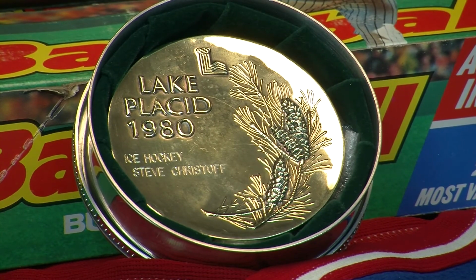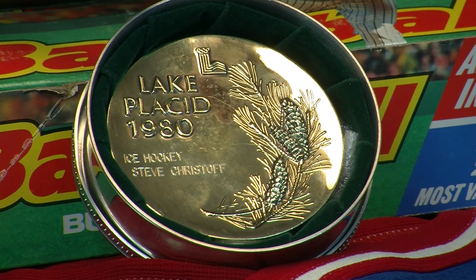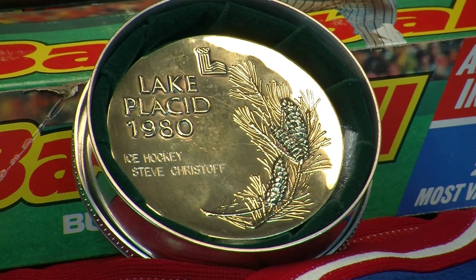They don't have championship rings for the hockey teams or the Olympic teams, so they got gold medals. So this one's got Steve Christoff's name on it. It says Lake Placid 1980, and it's a gold medal there. This was also on display at the Lake Placid Museum. And the unique thing about this is this was purchased by our consignor for $540,000. Comes with a letter from Christoff, comes with the original purchase receipts, as does the jersey.